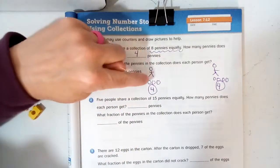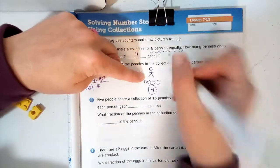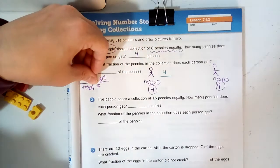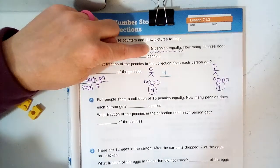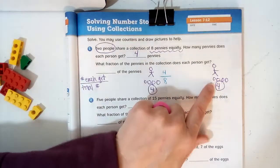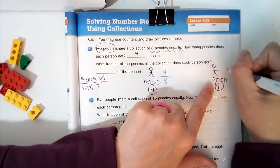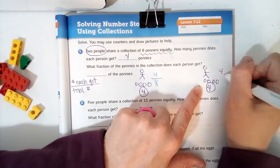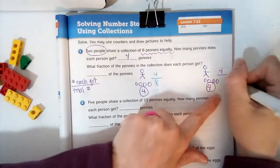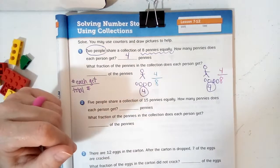So how many did this person get? I'll write it in blue. This person got 4. And how many were there altogether? There were 8 altogether. This person gets 4/8. What about this person? I'll do that one in pink. This person gets 4. 1, 2, 3, 4. And how many total? There were 8. So each person gets 4/8.